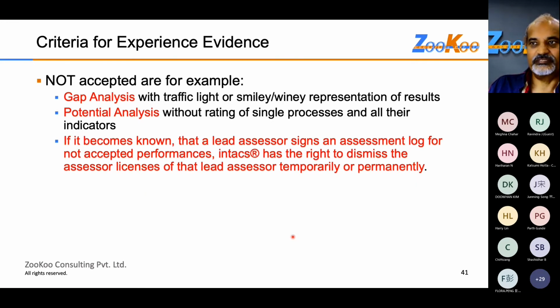This is a major change, not acceptable, accepted. Of course, right now it will be in black and white, but this is what assessors are already experiencing. If there is no ratings gap analysis, then we don't sign the experience evidences. So, gap analysis with traffic lights, okay. Potential analysis without rating scope process all their indicators.